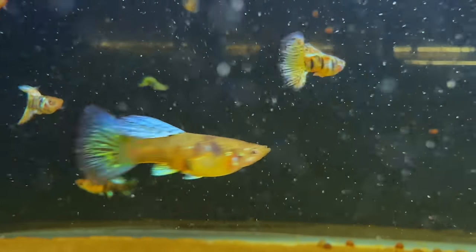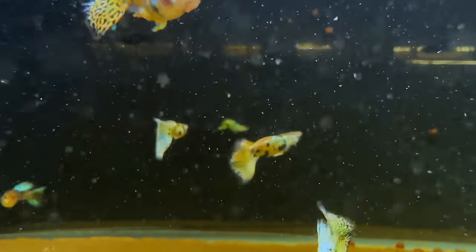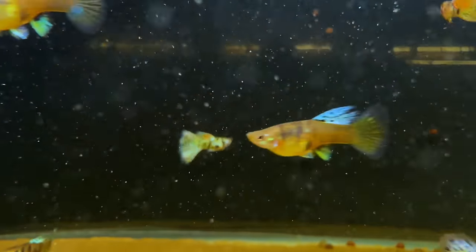All right, these I like. These are the yellow king cobra tigers. I think I got that. Yeah, these look really good. I love that bold black pattern on them. Yeah. Wow.